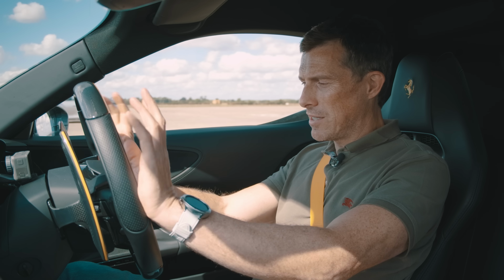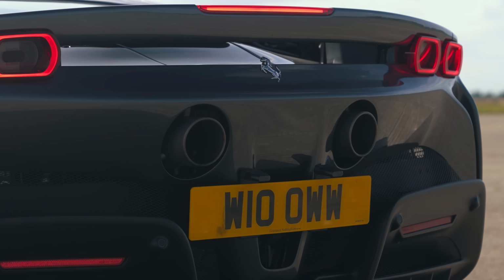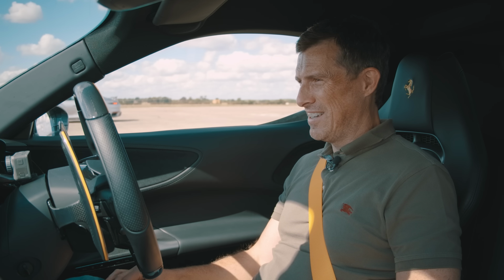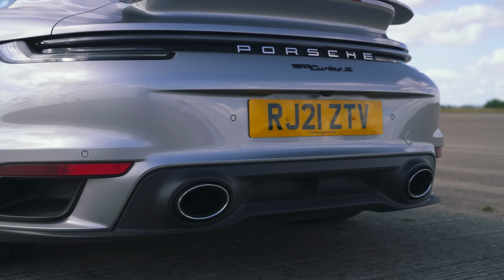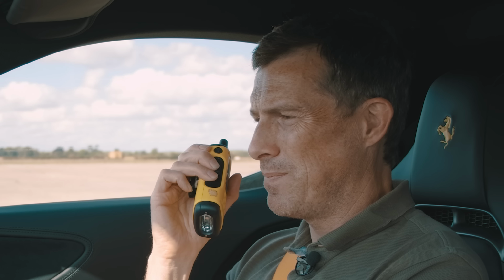Carwow. Now before we race, let's do the customary Carwow sound check. So, got a feeling I'm going to win this. No soft limiters here. Oh, that revs up so quickly. Let's have a listen to your Porsche. This is going to be bad. I think yours sounds much better. I think it does as well. It definitely sounds better. So I win that one.